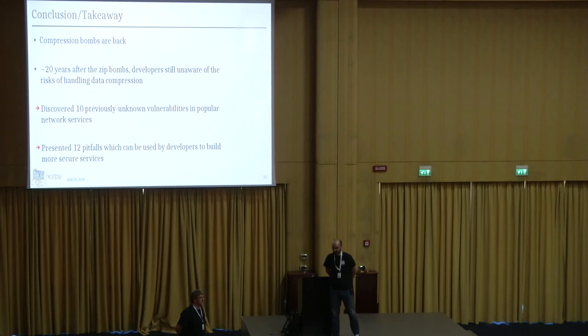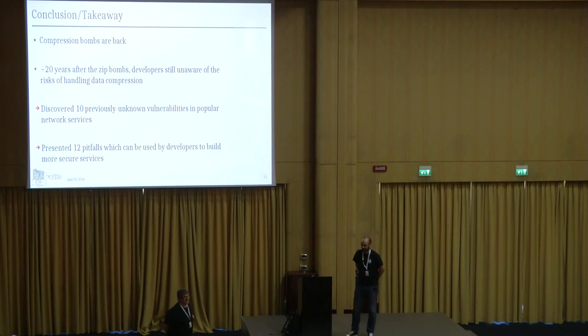Did I try to do harm to any servers? No, I did not. All our experiments were done in a controlled environment, in our lab. So the only harm we did was to our own servers. We didn't try out there just for ethical reasons, as we were more interested in studying the problem rather than messing with the production servers of other organizations.